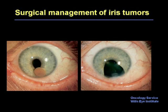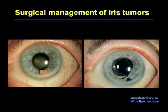Here's examples before and after of an iris melanoma that was resected, showing the resultant sector iridectomy. And here's one that was smaller but documented growing, and the pupilloplasty was performed. The patient later became pseudophakic.